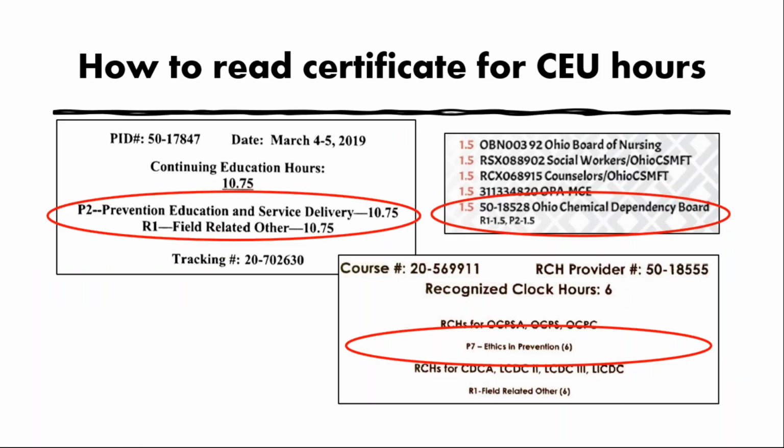When you look at your certificates, let's see, another question. Did any of the hours increase in each area on the grid? Not at this point. As far as I know, everything is the same as far as the number of hours in each area.